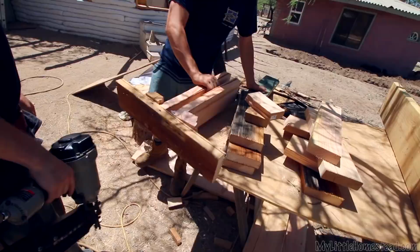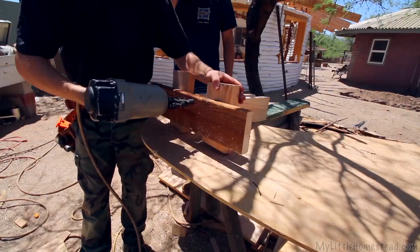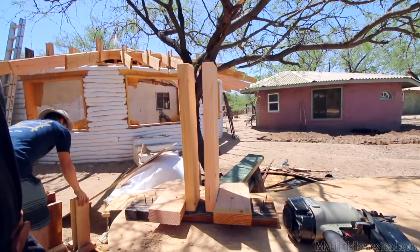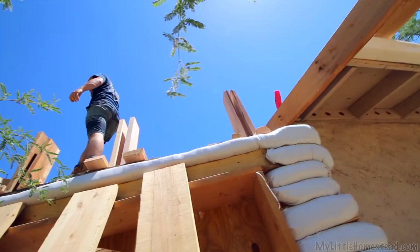These are the saddles that are going to hold up the rafters that sit on top of the bag. It's kind of like a big gusset. They hold up the rafters. Basically, boards just go in here, and then we can lift them up to any size, and once we get it right, we can nail it in. And then we can nail these into the bags.